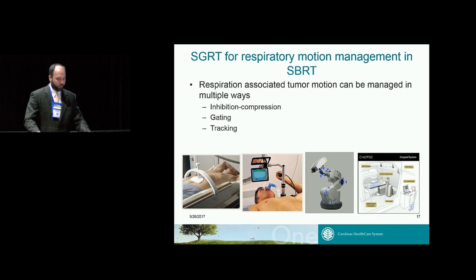So I'll switch now a little bit to respiratory motion management during SBRT. So we know we have to account for respiratory motion of tumors, especially in the lung and liver. And this can be managed in multiple ways. We all have different ways of doing this, whether it be inhibition with abdominal compression, gating, or tracking.